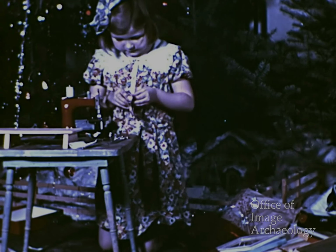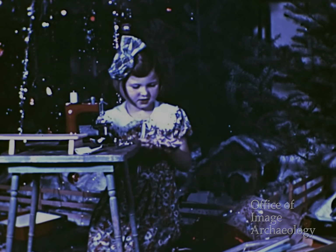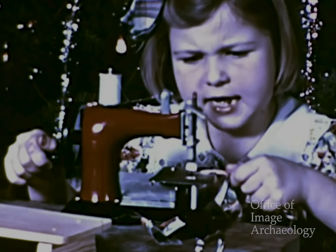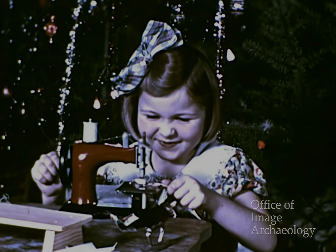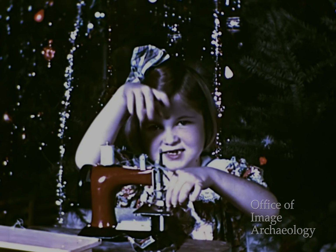It could be a Singer, it could be a German company, there was a Russian company. There were a lot of people making those crank style children's sewing machines at the time. And again, she seems very adept at what she's doing. Now see here, she's missing some teeth. Now, I'm not showing you her teeth, I'm showing you the sewing machine. But she is missing teeth. I don't know if that was because they just fell out, or maybe she had a little accident while skiing or something.